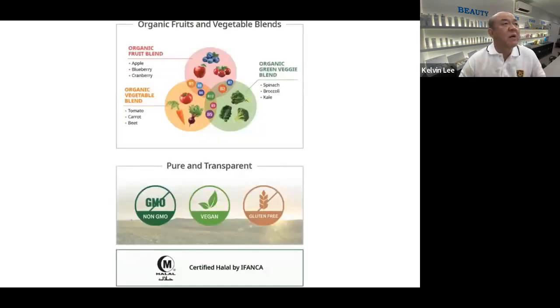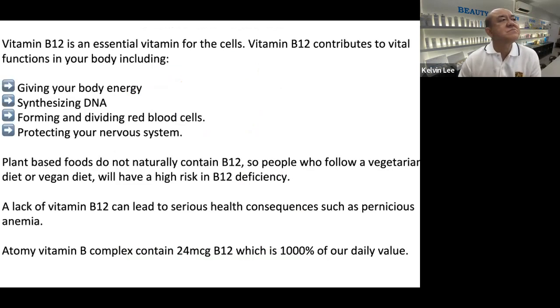Okay, the special thing about our product, you look at this one, is it is all fruits and vegetables. So organic fruit blend, vegetable blend, and green veggie blend. So look at here. These are all very, very healthy ingredients. GMO free, vegan, sorry, this is for vegetarian. Gluten free. Yeah, it is actually certified as halal.